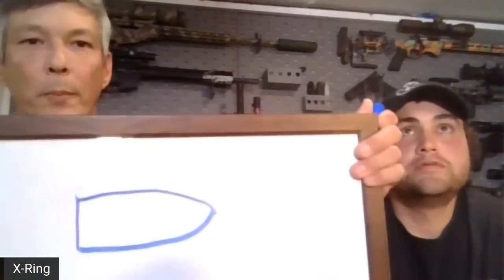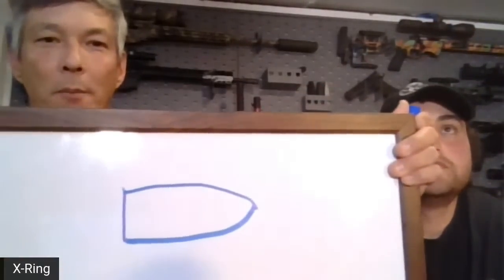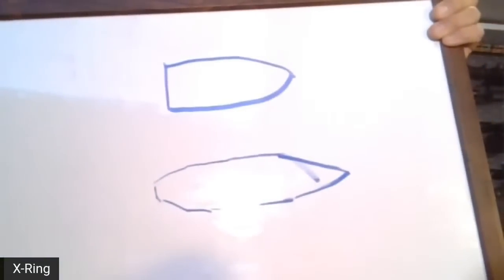Hold on. I'll show you guys what I'm drawing here in just a second. Okay, so the top one would be indicative of something that is a G1 bullet. A G7 or G7 drag model is going to be something that has a lot more aerodynamic profile. The ballistic coefficient's a lot better. So we'll say a G7 curve.